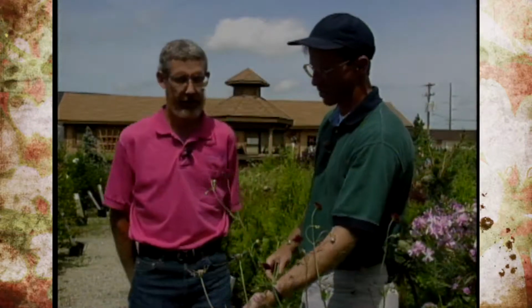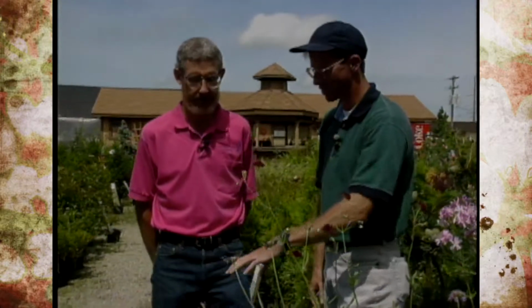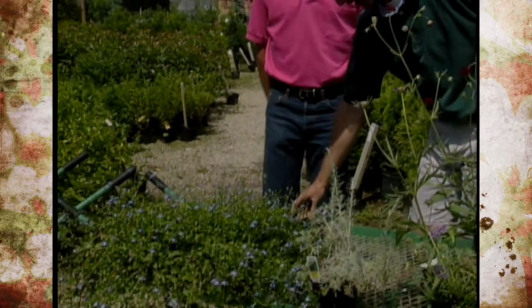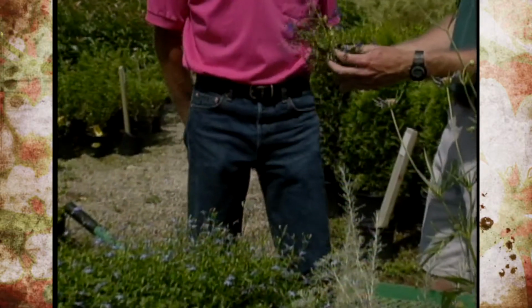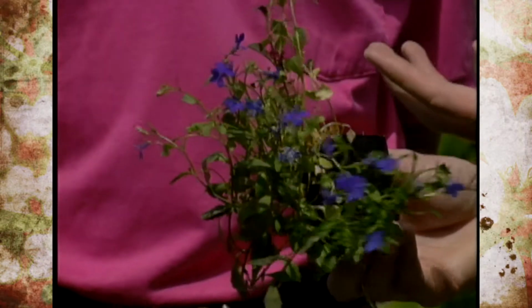Well, and as you can imagine, being restricted in a container, they don't always display as nicely there. Now this one I was really surprised with, because I was familiar with a lobelia that's a cool season annual. Right. That doesn't like the hot sun and kind of dies out on us. Now you're telling me this one's what?